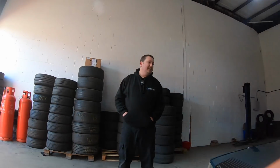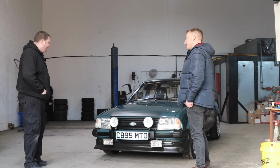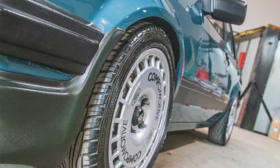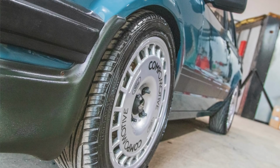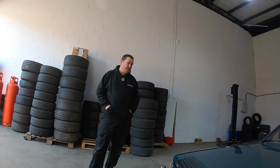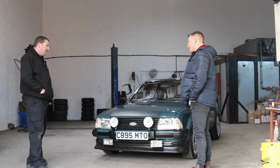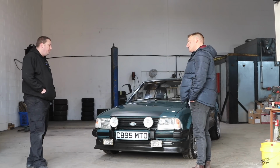So what did it look like when you got it? Pretty much like this, not as shiny. Same colour? Same colour, it was the wrong shade. It's cedar green, only made for a year. I've never seen this colour, mind. It was only put on Escorts and Fiestas, as far as I'm aware, but I'm sure somebody will correct us. Most of them were bought by the police, that colour. This one was brand new to Northumbria Police. It was a CID car, aye.